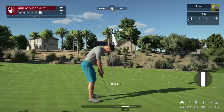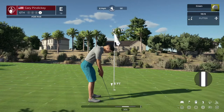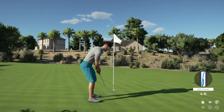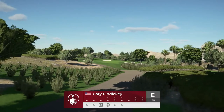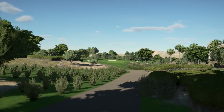This putt's about 4 feet from the hole. Yep, nice to make a mid-range par putt. He's currently tied for 10th. And moving down the leaderboard as well.